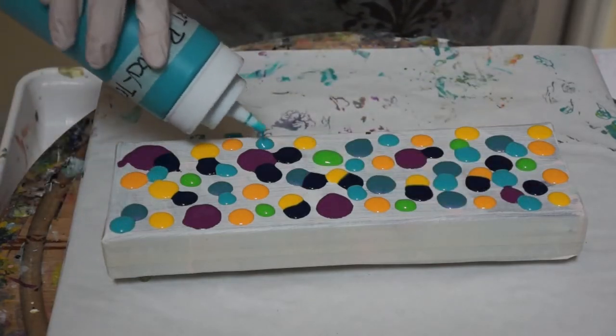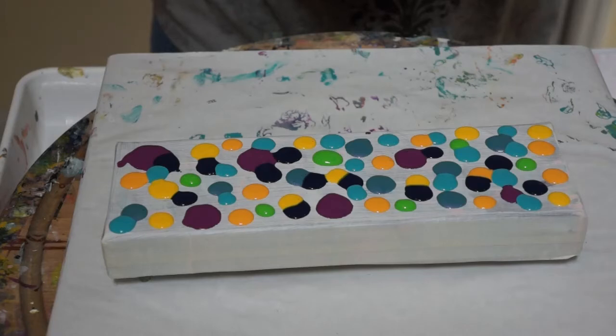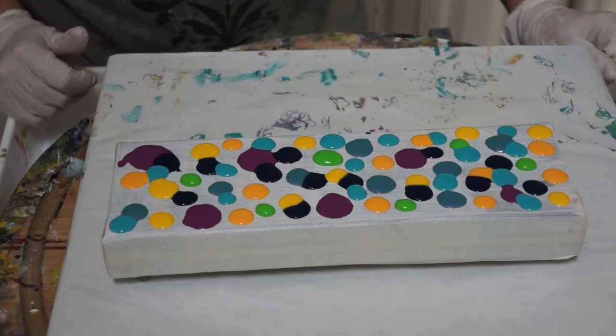Well, that's a Liquitex green. Craft Smart Plum. Use plum? Yeah, use plum. And blue. School Bus Yellow. Folk Art.